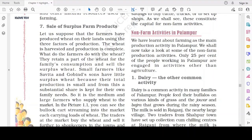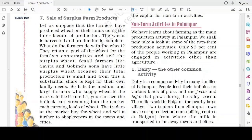Sale of surplus farm products. Let us suppose that the farmers have produced wheat on their land using three factors of production. The wheat is harvested and production is complete. What do the farmers do with the wheat? They retain a part of the wheat for the family's consumption and sell the surplus wheat. Small farmers like Savita and Gobind's son have little surplus wheat because their total production is small, and from this a substantial share is kept for their own family needs. So it is the medium and large farmers who supply wheat to the market.